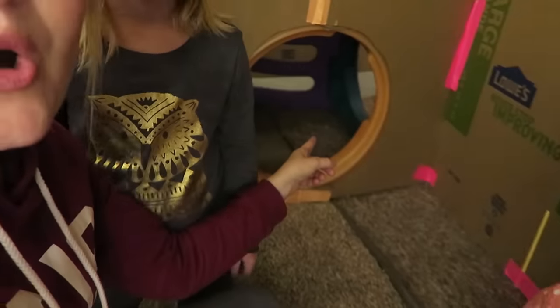Oh my goodness. Parker found an even cooler way around. This place just goes on forever. That hole is a little too tiny for me to crawl through, and so we are gonna go back this way and see where else that hallway leads.